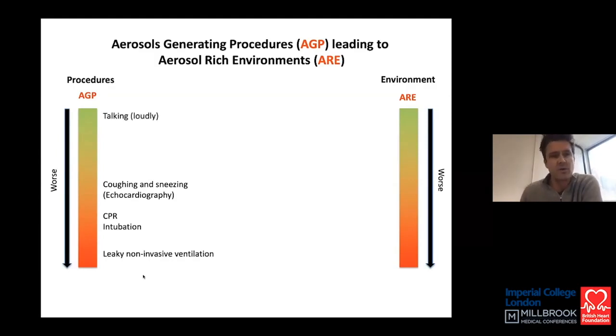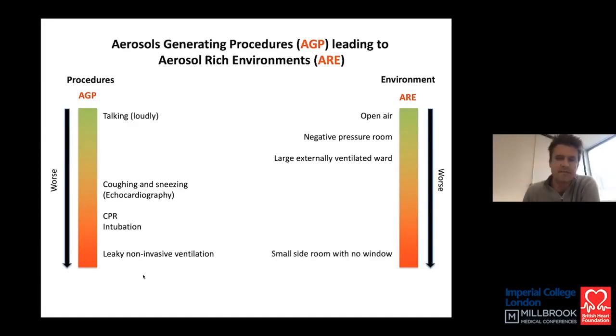And you also learn now from experiments that even talking loudly can generate aerosols, albeit in smaller amounts. And when you look at the environment, we obviously know that being outside in open air is a much easier way of getting rid of such aerosols. If you can work in negative pressure rooms, we'll also remove these aerosols actively. And if you work in a very large, externally ventilated ward, that's also a good sign.